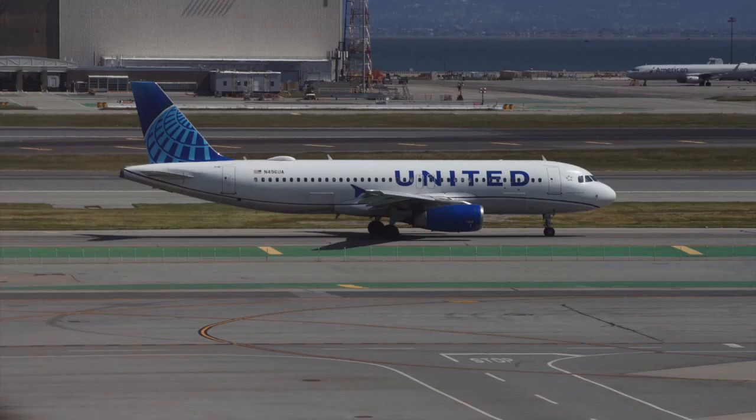Next up, we have this United Airlines Airbus A320 in the Evo Blue livery, and she's going to be heading to San Jose del Cabo, so I think that's somewhere in Mexico. The flight number of this aircraft is United 1881, and it is registered N496UA. So really nice to see another Evo Blue A320.